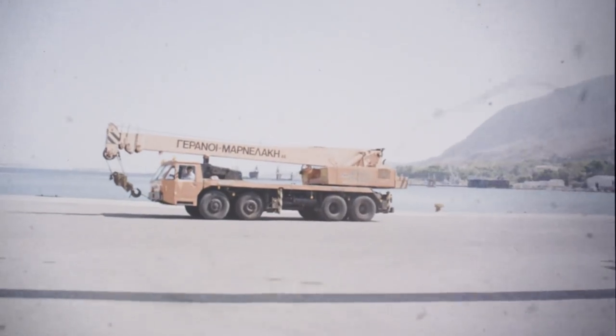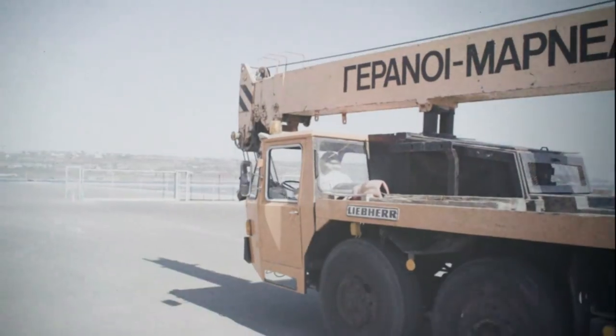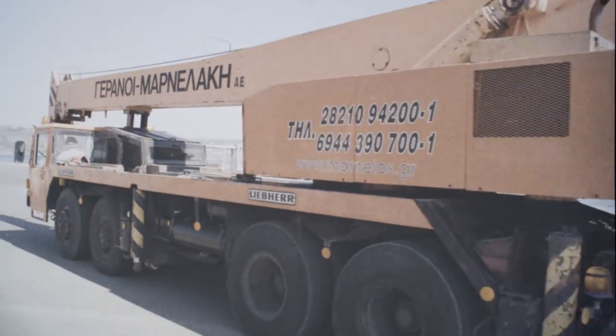"You must be crazy," they told Manolis Marnalakis, when he decided 35 years ago to bring a used Liebherr crane to Crete. The problem was how to get this extremely heavy machine from Aegean to the Greek island. Manolis didn't hesitate, hired a driver, and the two of them simply drove the 2,600-kilometer distance.